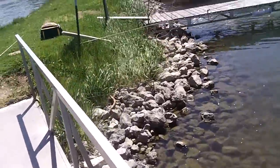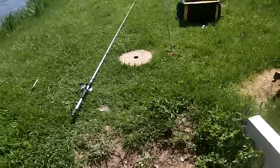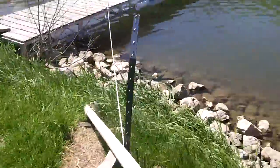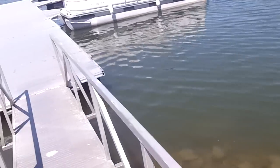So, had high winds the other day, cold front. Caught 3 bass, 1 really good size one, coming off this point again. Fish are moving in, pre-spawn. Definitely feeding up on craws for sure.